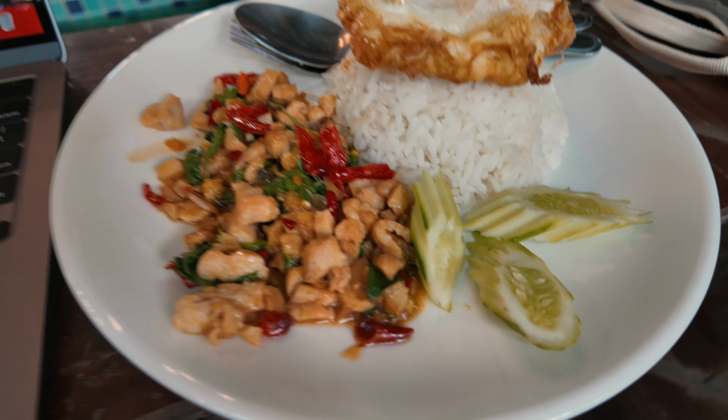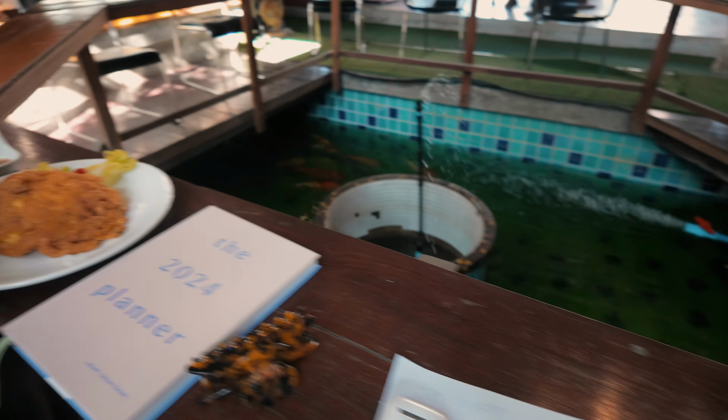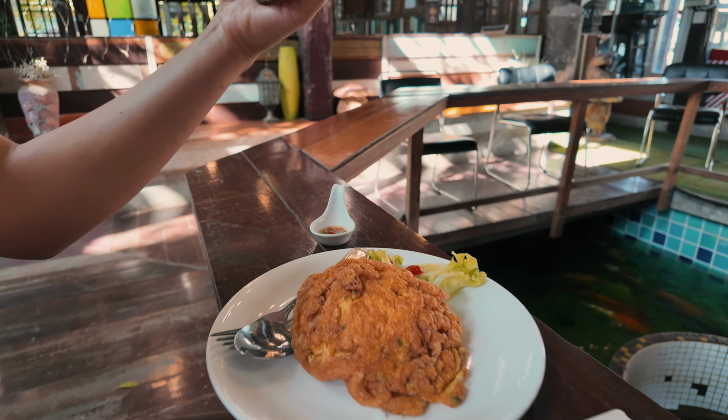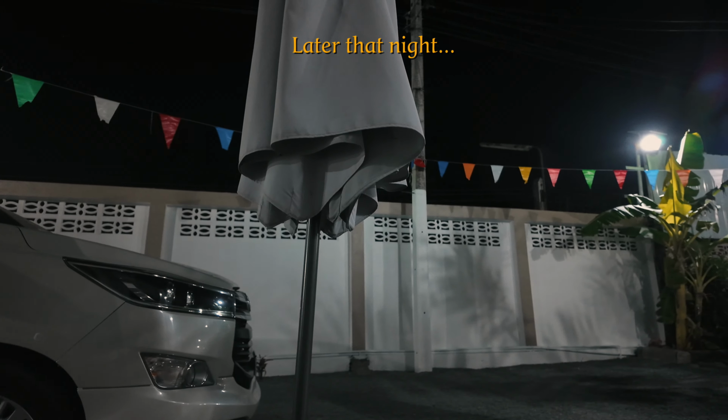This is pak kapow with chicken and egg. Currently editing. And then what'd you get? I got eggs with sausage. It's actually minced pork. Okay, now it's recording.